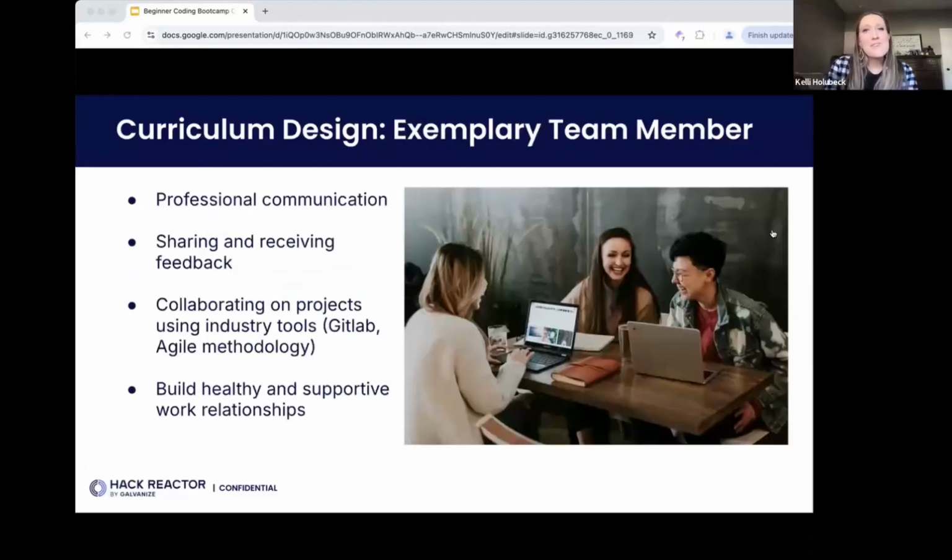All right, you're also going to work on building those exemplary team member skills through communicating professionally, right? So this is both over Zoom and then also in Slack. You're going to be able to deliver and receive constructive feedback. So in those pairing opportunities that you'll have frequently throughout the program, you'll also be providing your pair feedback, and they'll be doing the same for you. You'll also get the opportunity to collaborate on projects using industry tools, right?